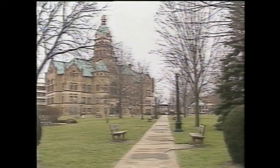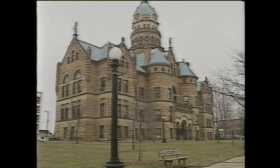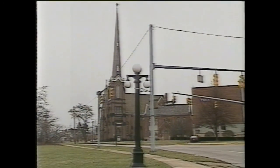Warren, Ohio is a nice town to visit, especially if you like Victorian architecture. Their courthouse is one of the most imposing buildings in the state, and the park nearby offers bandstands to log cabins. There's also Millionaire's Row. That's the street where the wealthy once lived.